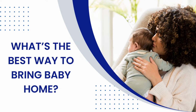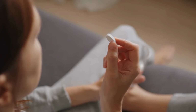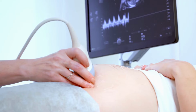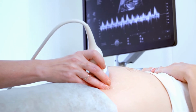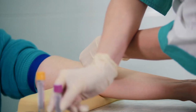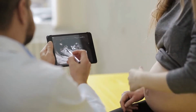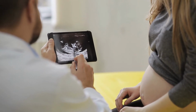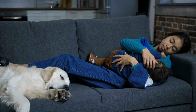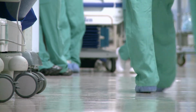What's the best way to bring baby home? Medications are provided to pregnant patients. This includes checking for soundness and a pregnancy assessment before the child's birth. Depending on your child's age, other tests are also possible. Your family doctor can monitor your health. New mothers must understand the symptoms of pregnancy complications and make an early start to feel confident in breastfeeding. Please do not rush out of the hospital in a hurry.